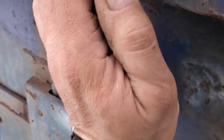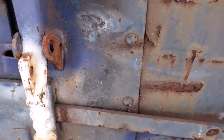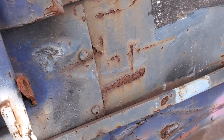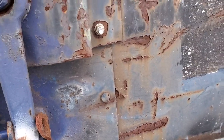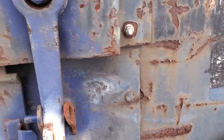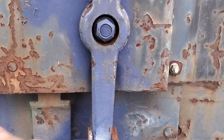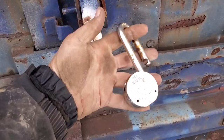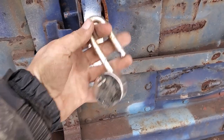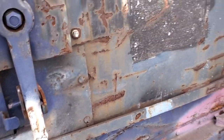Seems to be smashed in there. Let's see if I can get this freed. Nothing. These H10 locks, it's too bad American doesn't make them anymore. My God, these are so nice. They also double as a beating device.